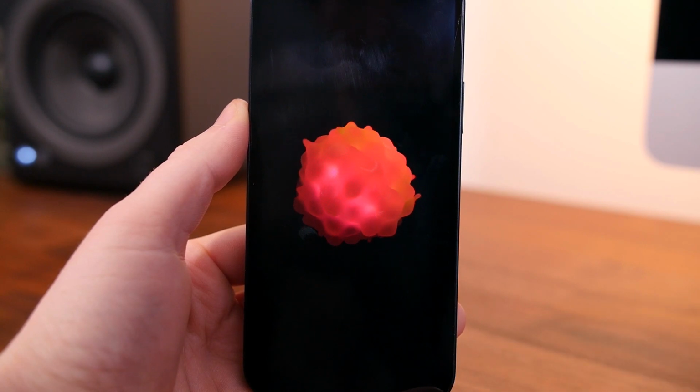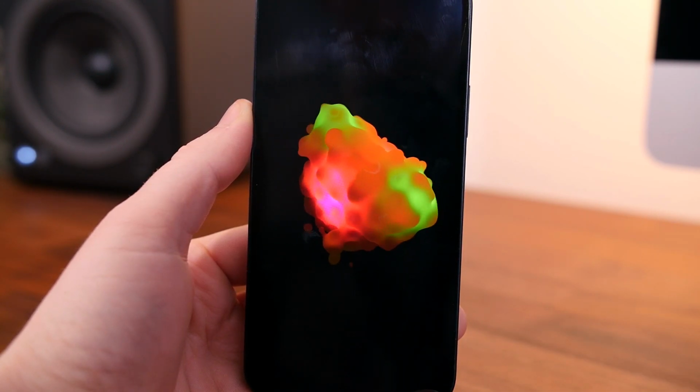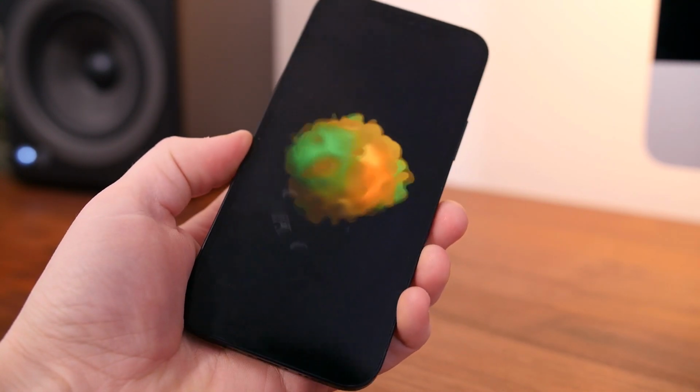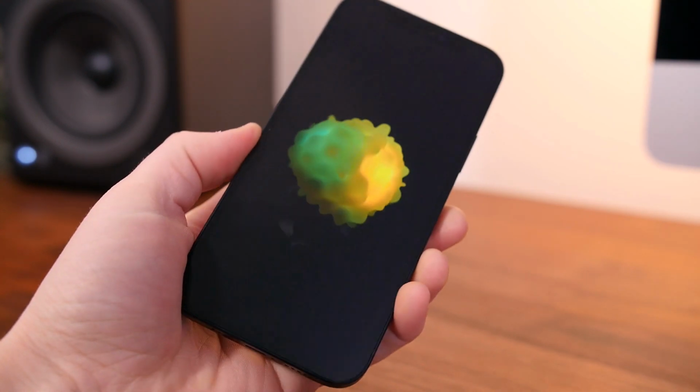But there's 9 unique visualizations included with the app that react to audio, touching the screen, and even tilting your device. So you can get all sorts of different cool effects. There's even haptic support, so the app will generate vibration effects in real time based on the music that's playing. Not everyone is going to need or want a music visualizer, but if you do, this one is definitely a good one to check out.